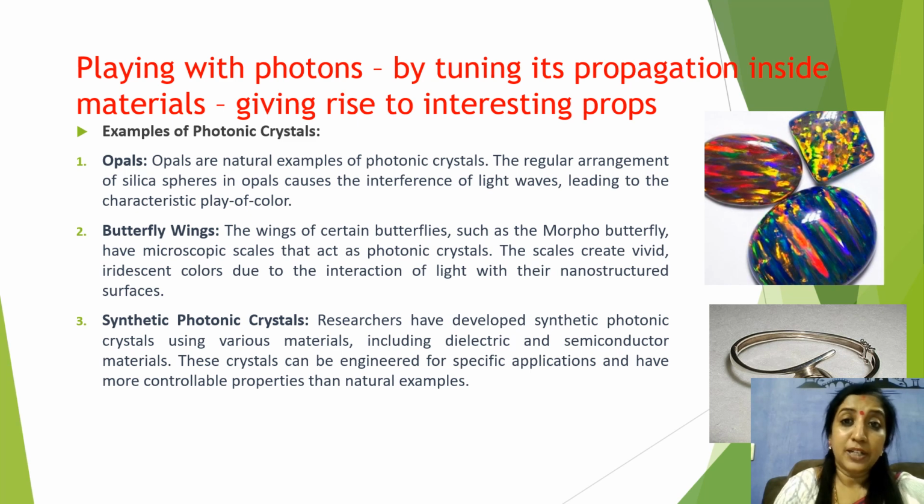So playing with photons by tuning their propagation inside the materials is giving rise to interesting properties. If you see the examples of photonic crystals, opals are shown here. They are natural examples of photonic crystals. The regular arrangement of silica spheres in opals causes the interference of light waves, leading to a characteristic play of color. You could see this regular arrangement of silica spheres. Because of the interference of light, you can see different shades of color imprinted. This is one property that is giving the crystal a very colorful nature.